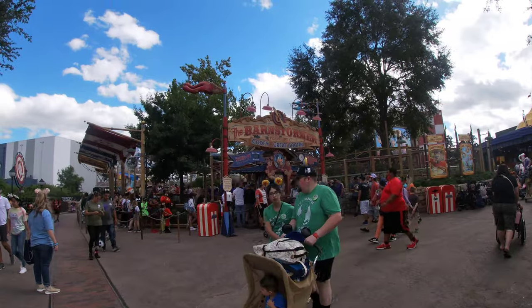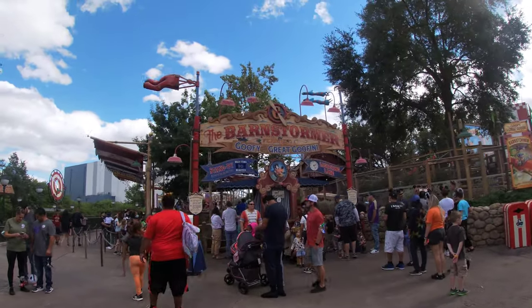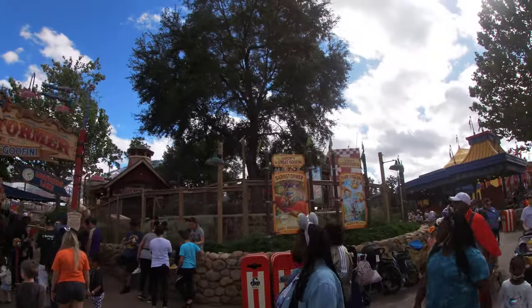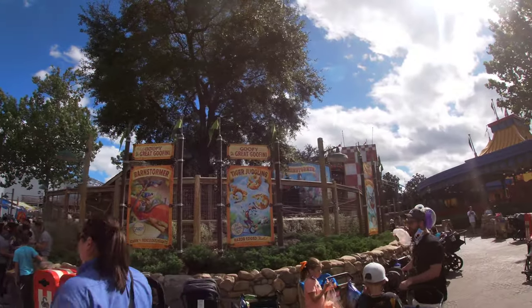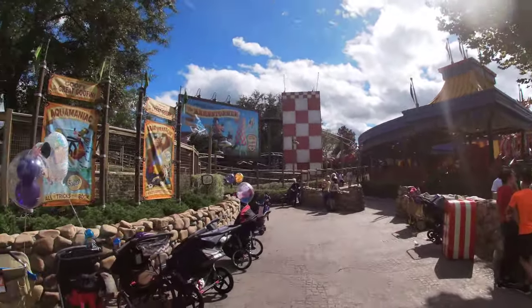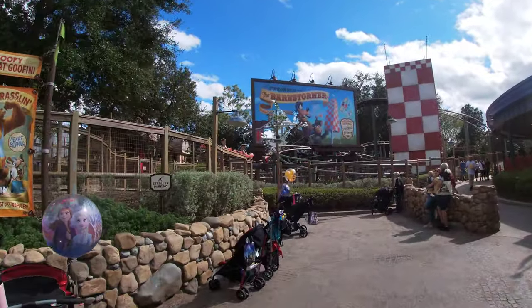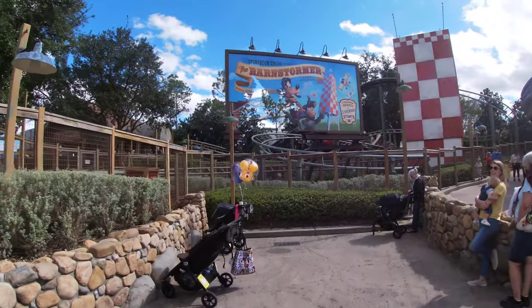It is a busy day here at Walt Disney World. 30-minute wait for Goofy's Barnstormer right now. I do really like the theming for this ride. I love that it celebrates all things Daredevil Goofy. Now the Barnstormer coaster is gonna crash through this billboard in just a moment.